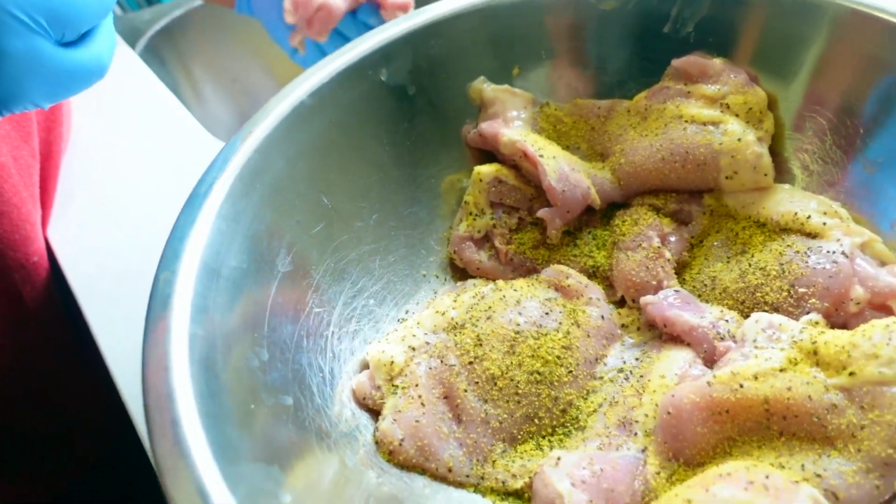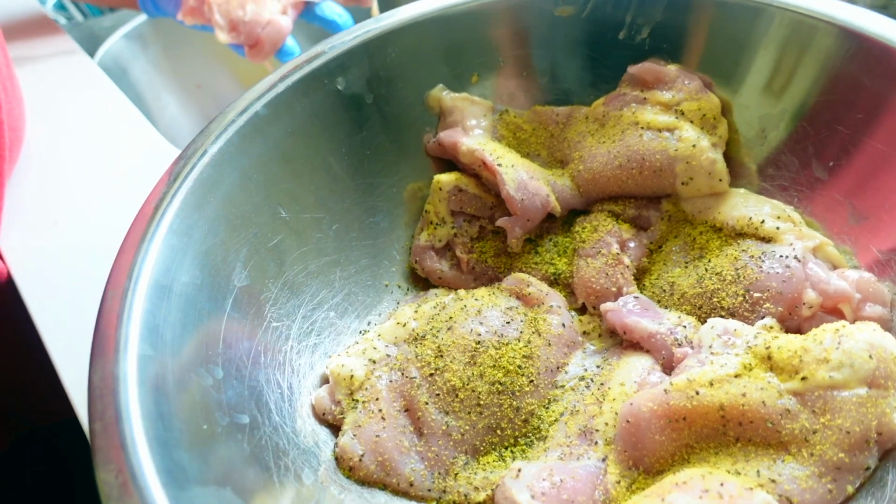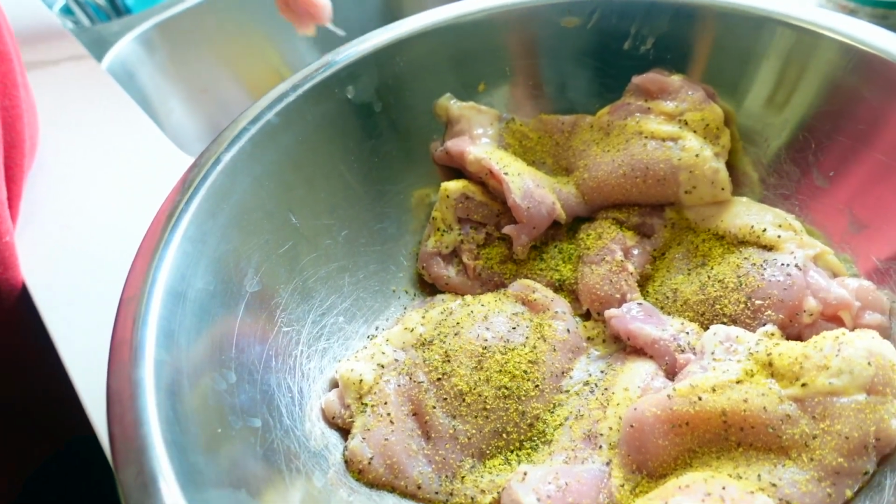You can put it on top of salad. The possibilities are endless, and it's so good. And yeah, it's my favorite way.